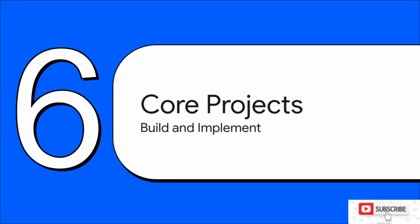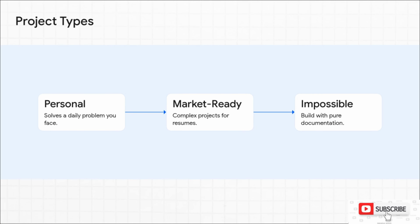Finally, let's hit Section 6, Building 3 Core Projects. At the end of the day, you can't just passively watch videos and read documentation. You actually have to build things. And here are the 3 distinct types of projects you absolutely must create to level up. First up, a personal project. Build something that solves a random daily annoyance in your own life. It keeps you super invested.